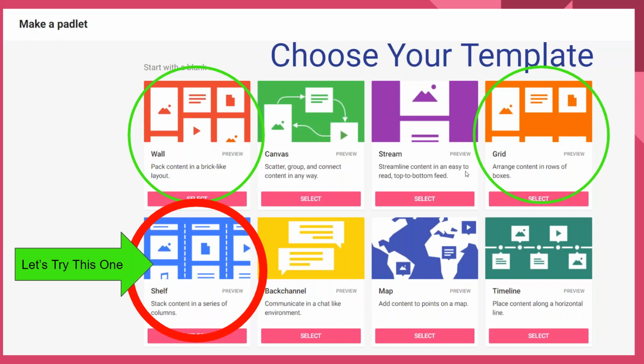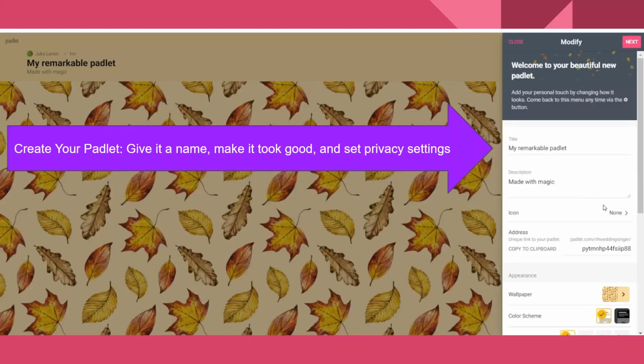Backchannel makes it look like a chat box setting, so I don't find that particularly useful because there's a lot of scrolling. And Map, I could see some people using in conjunction with, say, a book group that read Lord of the Rings and wanted to put up a map of the territories. There's also a Timeline, which might be helpful if you're reading a historical book. So we've picked our format. We're going to go with the grid, and we're going to now modify that. So you're going to create the actual Padlet.